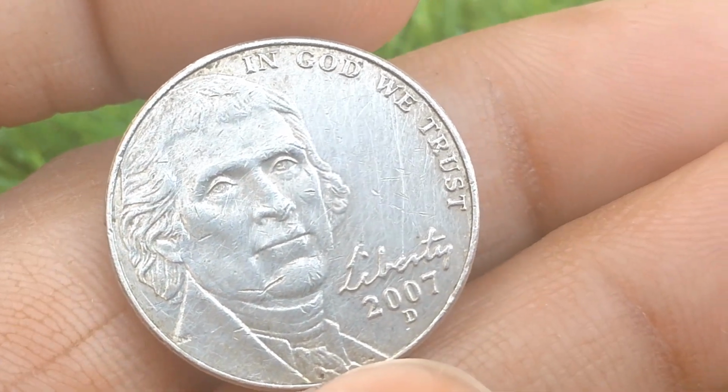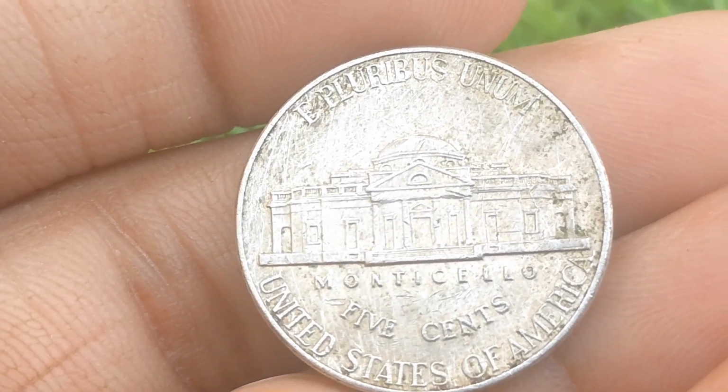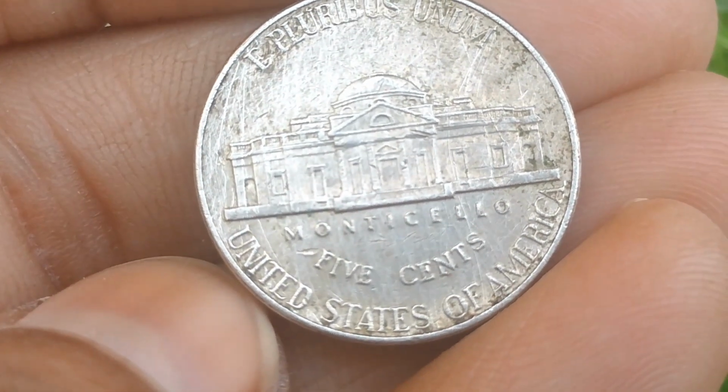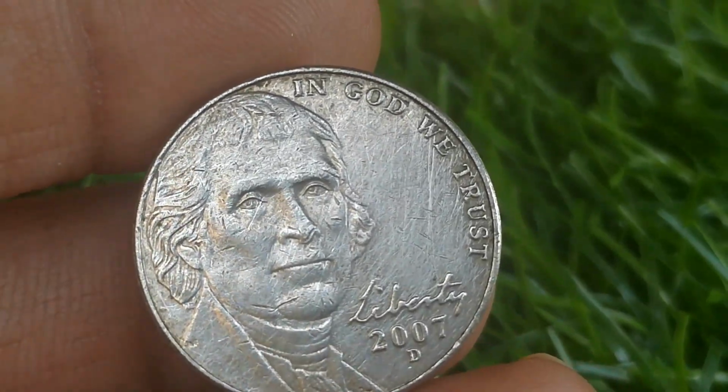3. Full steps designation. The Monticello steps on the reverse are a key focus for collectors. A coin with all 6 steps fully visible, known as full steps or FS, is considered more valuable, as striking flaws often obscure this detail.